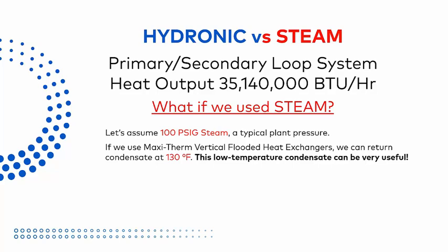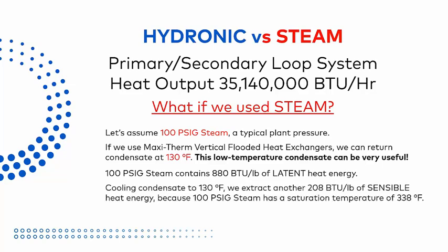If we look at the saturated steam tables, we'll find that 100 psi steam contains 880 BTUs per pound of latent heat energy. If we condense that steam and then cool it to 130 degrees Fahrenheit in our Maxi-Therm heat exchanger, we can extract another 208 BTU per pound of steam in the form of sensible energy, because the saturation temperature of 100-pound steam is 338 degrees. By cooling it down 208 more degrees to 130, that's where we get our 208 additional BTUs per pound.